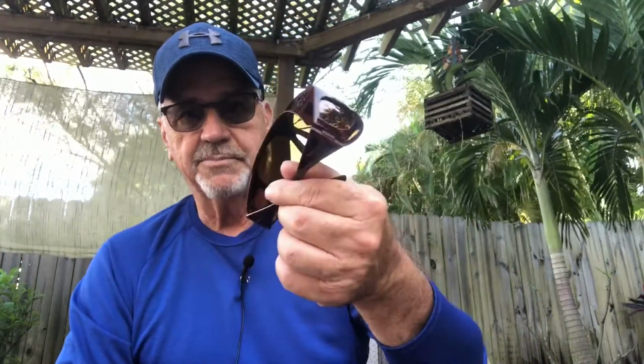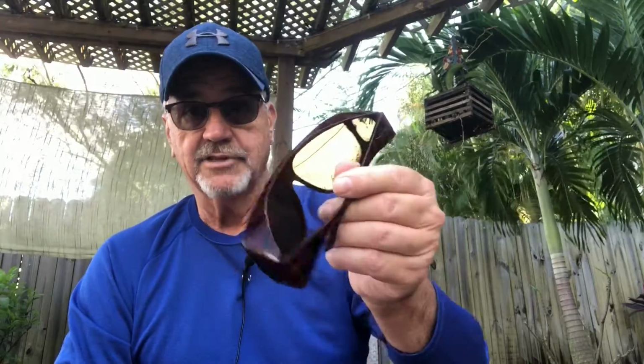Anyway, these are still available. I'm sure you can get these. What's the problem with these? How bulky they are. They're gigantic. Who wants to pack that? I don't. I do like these though, but I would never pack these out. So what do I got? Okay, let's go back to this other pair of glasses.